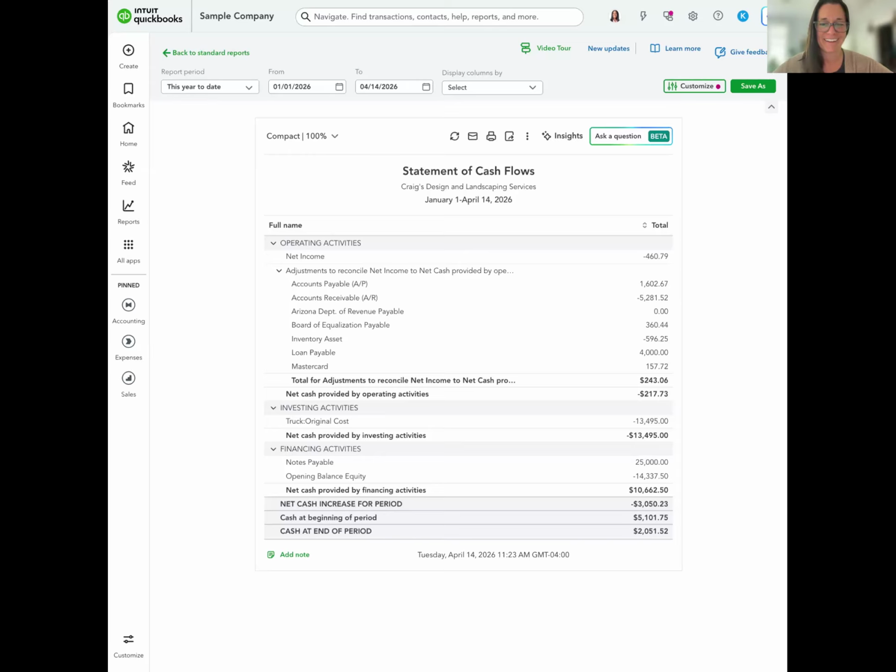Oh, so Joseph says, does Intuit follow GAAP or IFRS? They loosely follow GAAP, but it's up to you to keep track of anything. Joseph, what is your business? What is your industry?